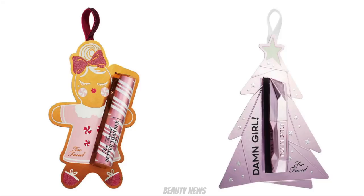Then we have two Christmas tree ornaments. They both contain a mini mascara. One is a Better Than Sex Deluxe mascara and one is a Damn Girl Deluxe mascara. They're both $13 each. So I think that's the whole collection and that's launching at Sephora in the US.